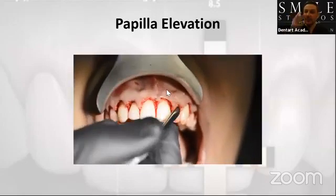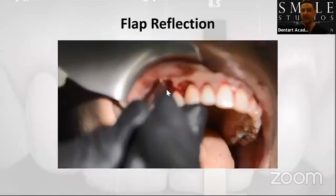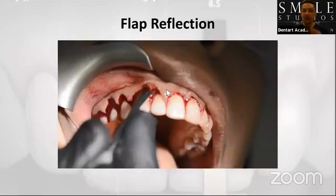Once you finish all the papillary area, don't make it very fast, because flap reflection is the most crucial step in this kind of procedure. If you keep pushing your gingiva hard, you will end up having tearing. And here I would like to insist that these patients have gingival fibrosis after orthodontic treatment, which means that blunt or periosteal elevation alone will not be enough. You will end up having tearing. You need to do some sharp dissection. And then I start reflecting the flap in all the areas.